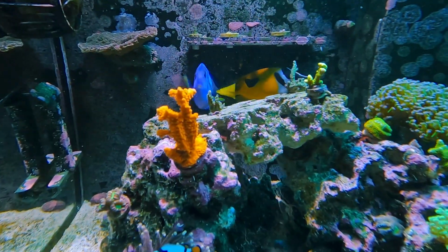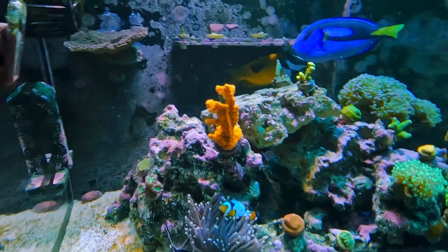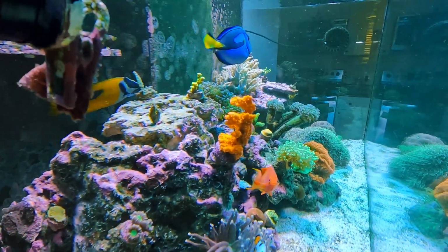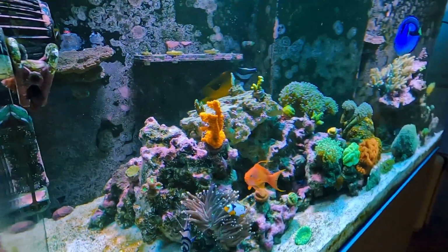The acros have been doing really good, branching out. Some good polyp extension. You can see that red one there has been getting bigger since my previous videos.